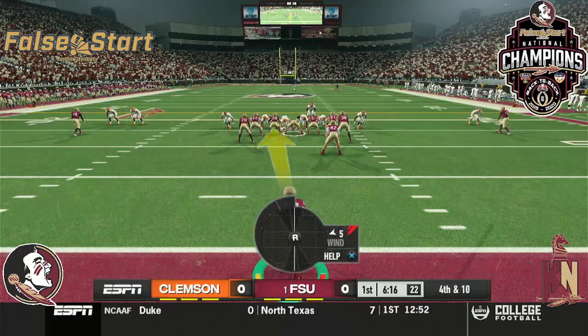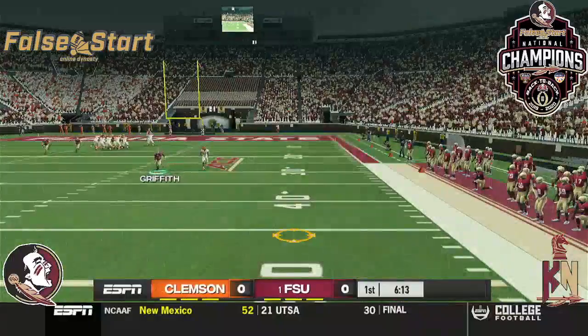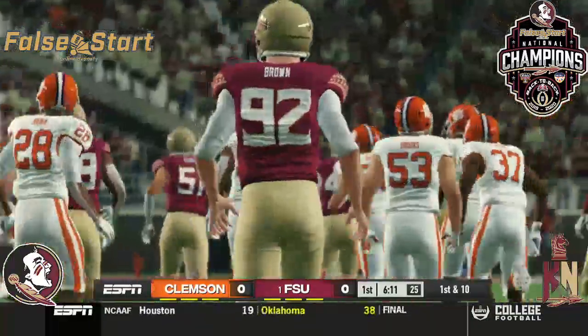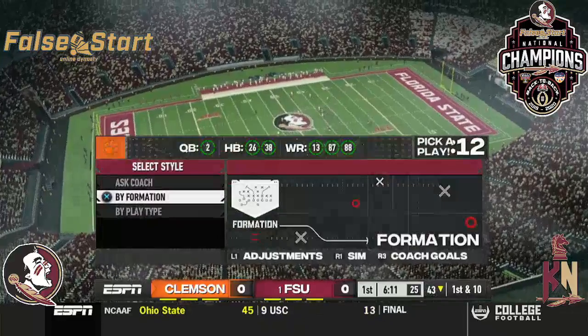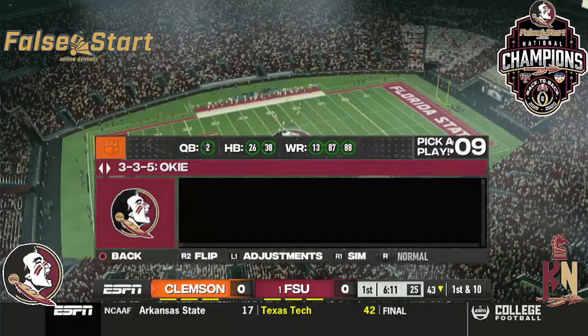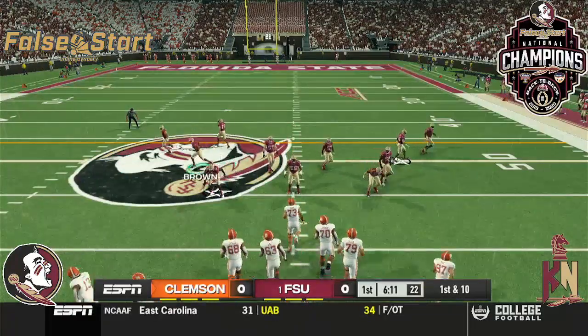Gibbs back deep to return. He punts it away, and there's no hang time on this one. The quarterback leads the team out on the field for the first drive.